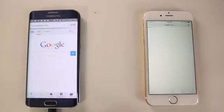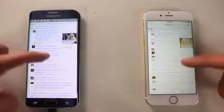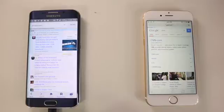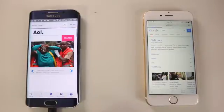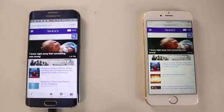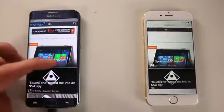Now testing the web browser performance, I could tell that the iPhone 6 in most tests loaded the web pages a little bit faster. Depending on the content of the page, the Galaxy S6 sometimes loaded it a little bit faster. Overall conclusion is both are great. Both are very speedy. You'll be able to do a lot of browsing real fast.